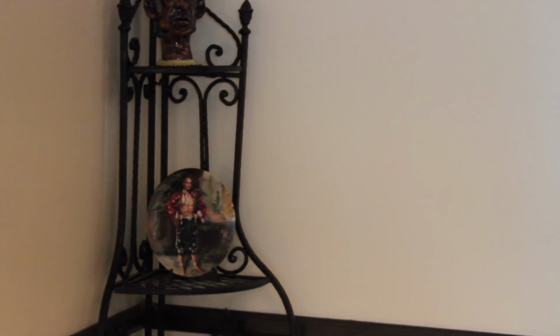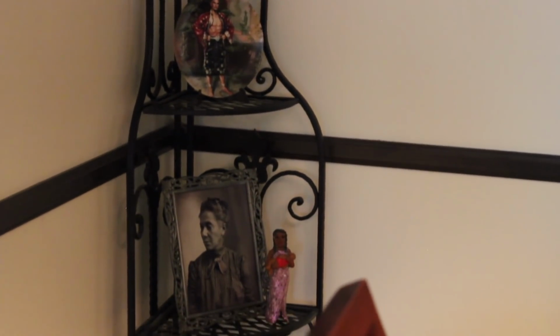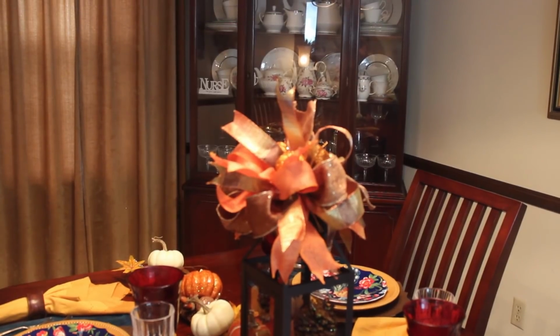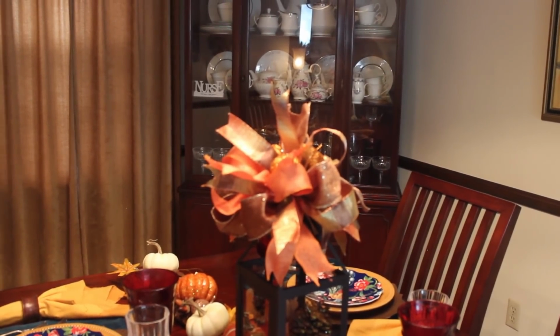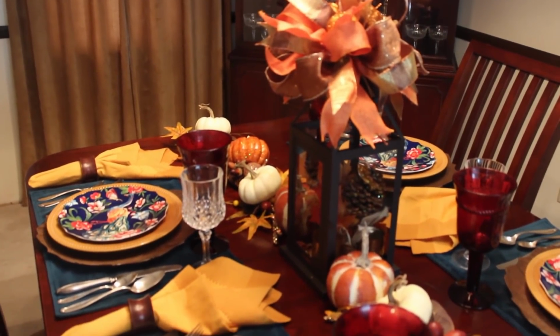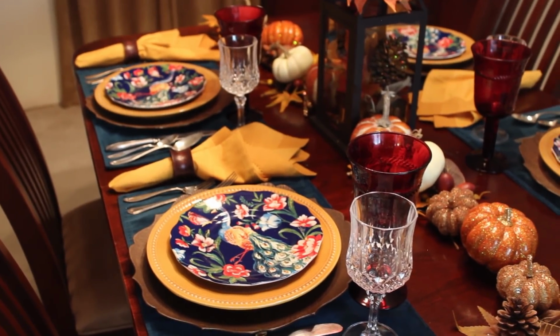This is just something of mine. I always like Yul Brynner. This is from The King and I, so I ordered that plate. Picture of my great-great-grandmother and more sculpture that my husband did. And then a bowl that he created for me also from clay. There's a close-up of my funky bowl and lantern centerpiece for the dining room. And there's a close-up of one of the place settings.